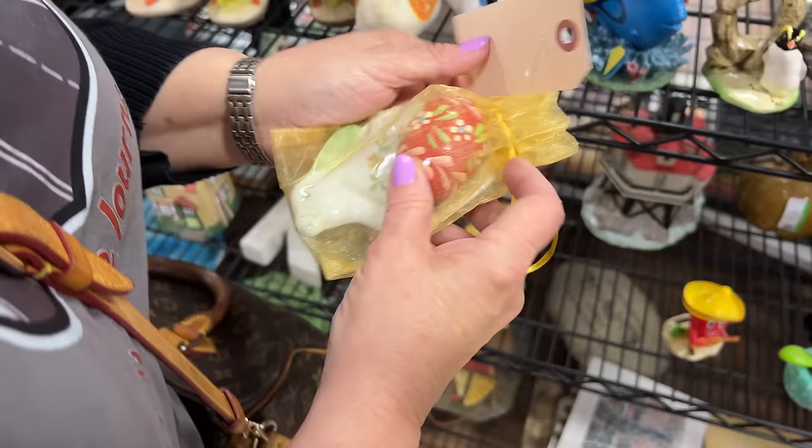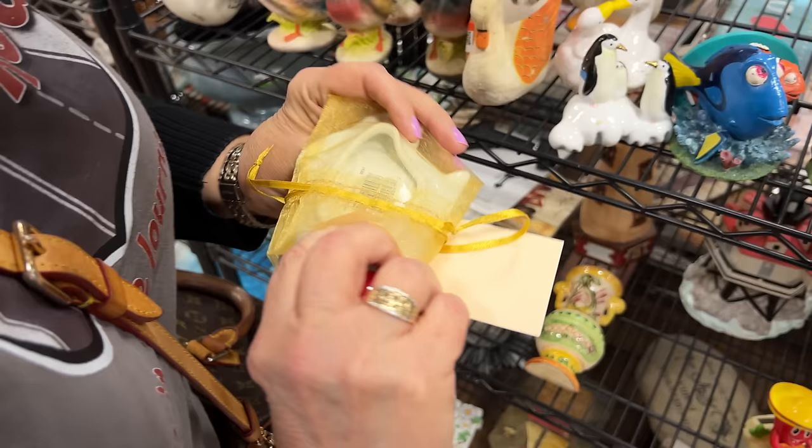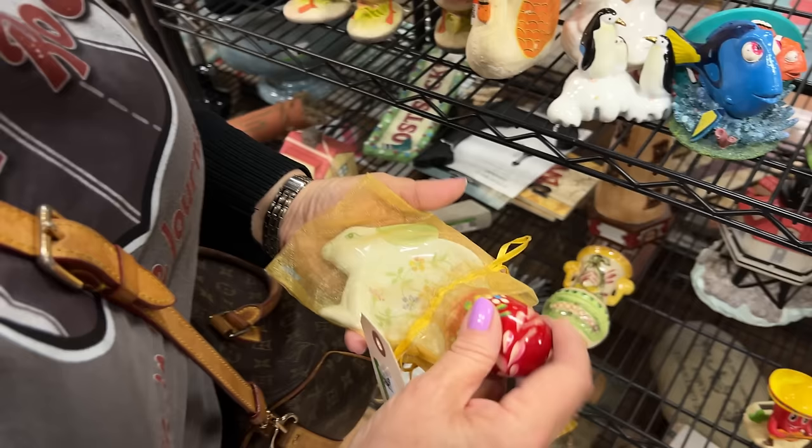We have a painted egg in there. They want $1.99. What is this? It's just a little wood painted egg, but what's going on there? And then this little rabbit dish is just an inexpensive little rabbit dish. Mm. All right, I think we're going to leave that. That egg is not of the highest quality. What else do we have down here?